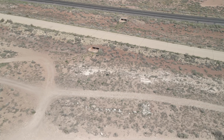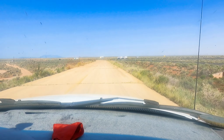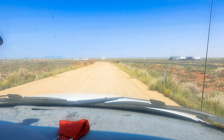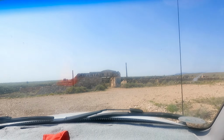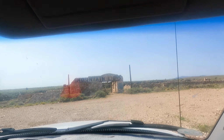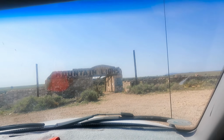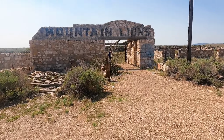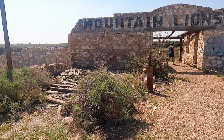Two-way road. Oh my goodness. It's before the other highway bypassed it. Oh, there's a bridge over there. Well, let's stop here and look. I'm just gonna stop. Hey, we're here at Two Guns, right outside the mountain lion enclosure. Not sure how far we'll be able to go.